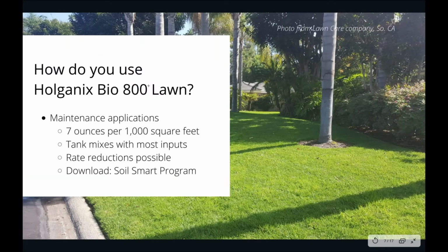So how do you use Bio 800 Lawn? This is pretty easy. It's 7 ounces per 1,000 square feet. Obviously, it depends on the spray equipment that you have, as far as what the exact mix is going to be. But if you're in the lawn care world, 7 ounces per 1,000 is a pretty uniform way of describing it. It tank mixes with most inputs. It's much more forgiving than we originally thought it was.